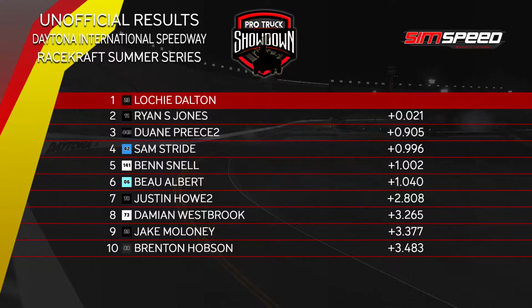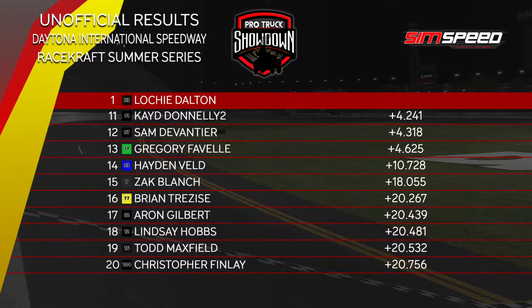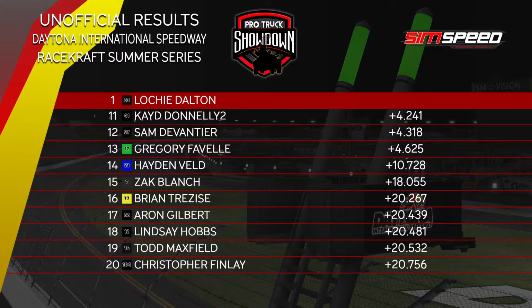Justin Howe, Damian Westbrook, Jake Maloney, and Brenton Hobson rounding out the top 10. A big shame for Hobbo as well. He certainly had potential for victory. Definitely, he'll be disappointed with that, but it means that we're going to see a good show from him coming back through the field into potentially the lead of race 2.